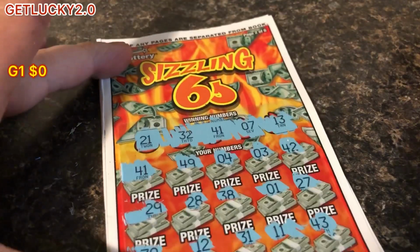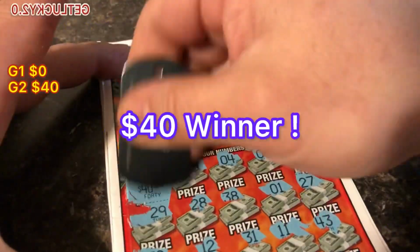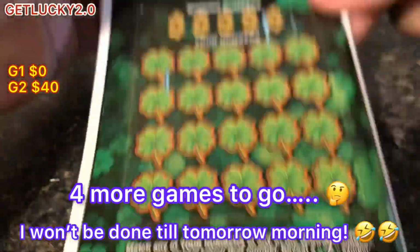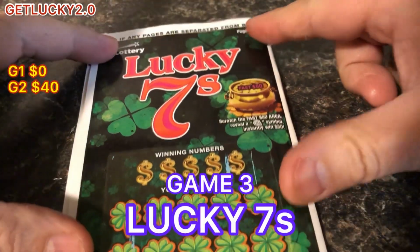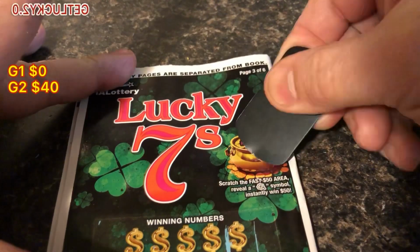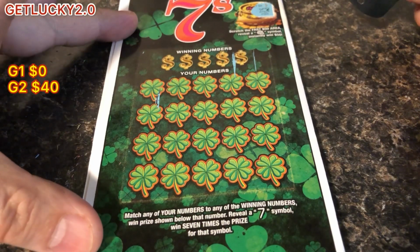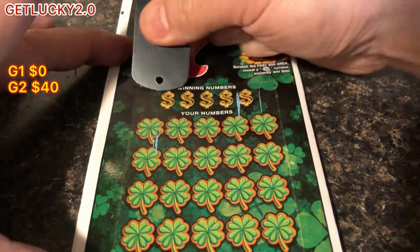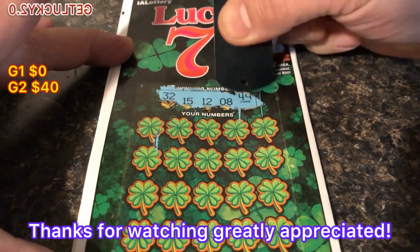All right. So we spent 20. Let's see what we got. 40. Okay. So far we double up. But we still got 4 more games to go. Alright. Hopefully there's more over here. Lucky 7s. Fast 50. Alright. Nothing there. Again, it's a number matching game. If I find a symbol 7, win 7 times the prize. That's it. So far, we got $40 back. We spent 20. This is a $20 ticket.